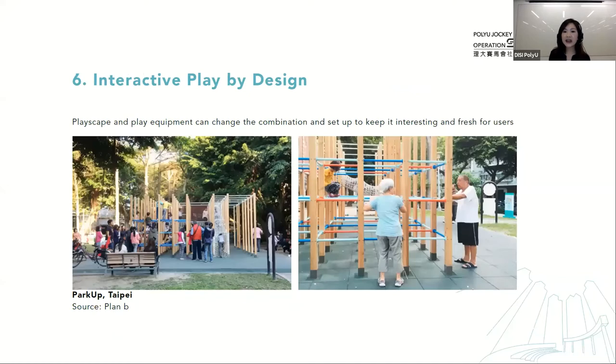Interactive play by design. This is a quite interesting case in Taipei. It's called Park Up by Plan B. What is so interesting is that it has proprietary parts that you can disintegrate and recreate into different forms. The wooden sticks are the fixed ones, but the colored parts can be formed into different things. They can make different structures and different play equipment. So it can be for different uses, and you can keep it very fresh so people keep coming back to this playscape.